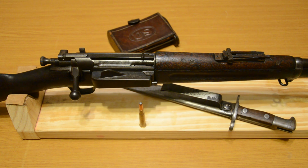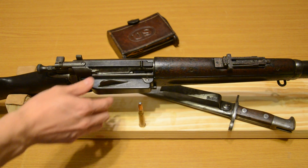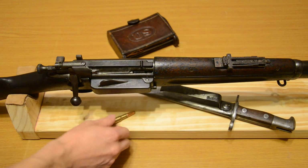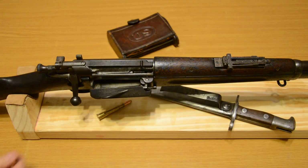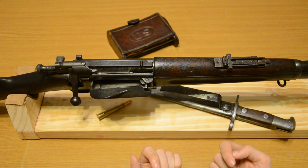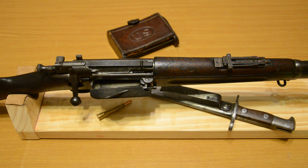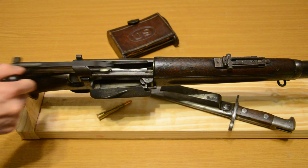But I'm going to show you the magazine real quick, because I think that is by far the most unique feature of the Krag rifle. As you can tell, it has a big lump of steel sticking out the side of the gun. What this basically has is a horizontal magazine that feeds rounds straight across the bottom, and then brings them out into the chamber from the other side over. And I think that is an extremely interesting design.